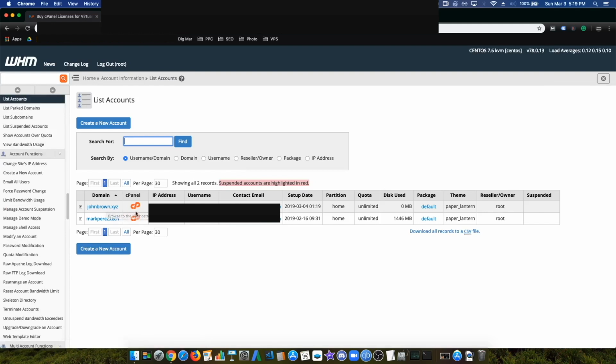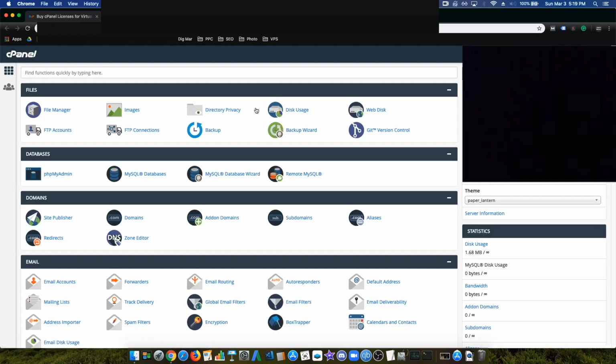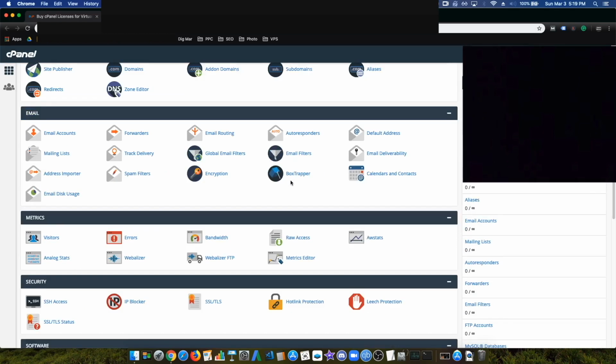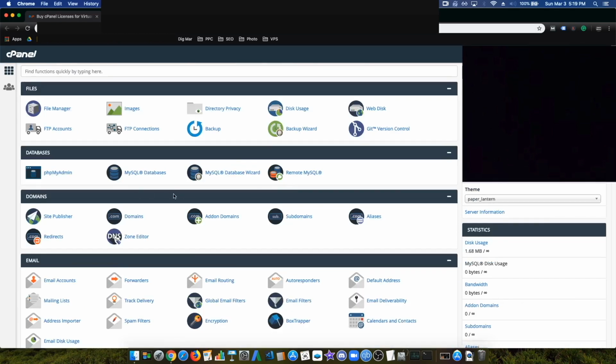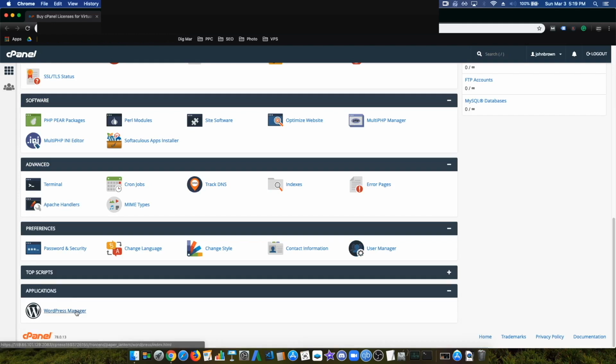Now you want to click on cPanel. Cool, so our cPanel is created. Again, this is all information I don't really need. You'll learn this over time, or what you need. Now we're just going to install WordPress, so just scroll down and click on WordPress Manager.